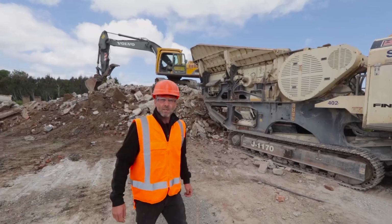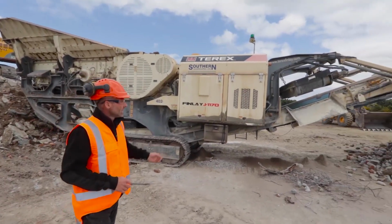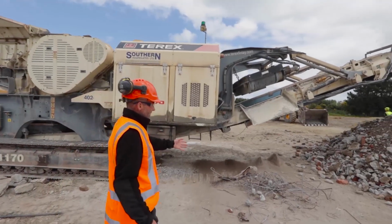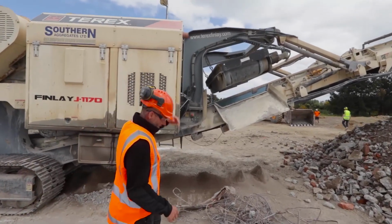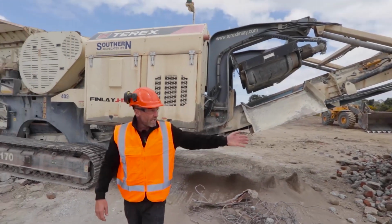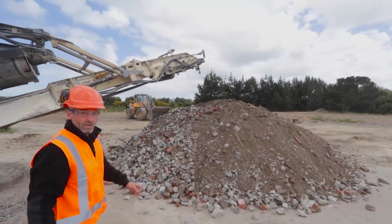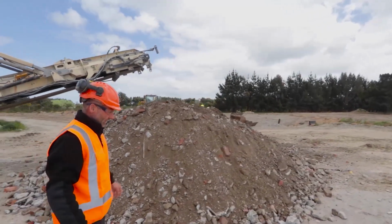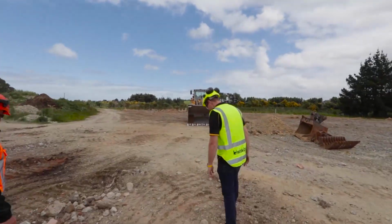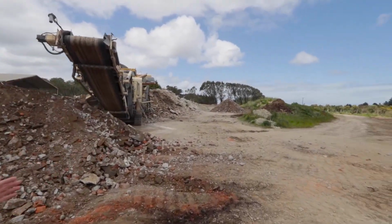Now that the team from Southern Aggregates has stopped for the smoko break, we can actually get up close and personal with the machine. As you can see, this is scrap steel product that's been thrown out through the magnet system here. Everything's been recycled. And then on the end here, you can see the crushed concrete product. And round the far side, this is the crushed product up here, which the team have already done since first thing this morning.